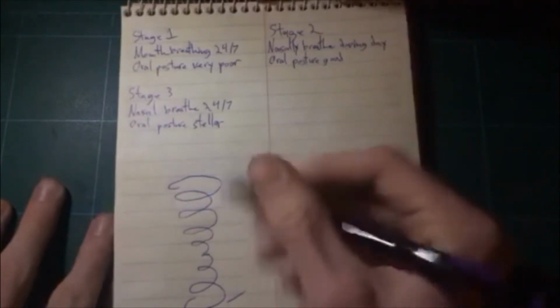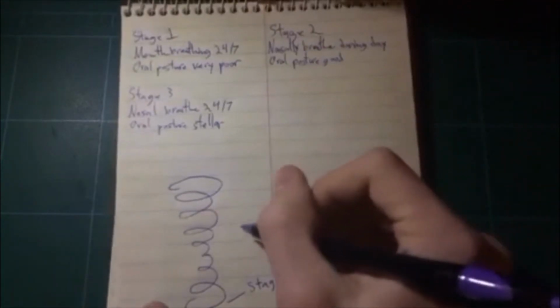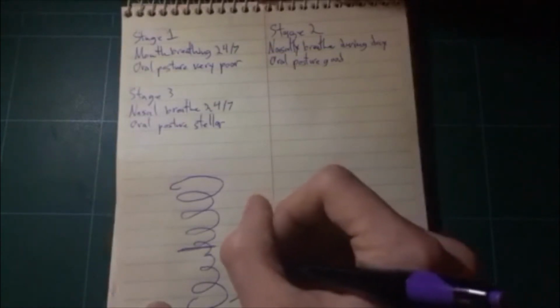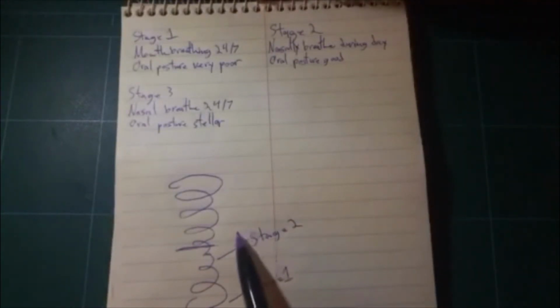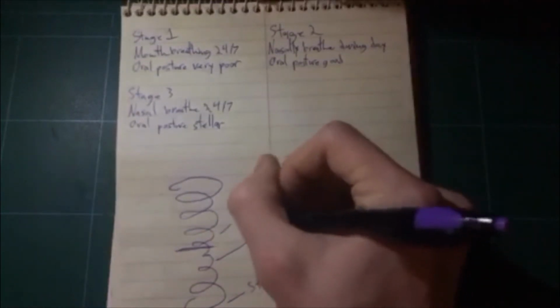So stage 1, you're a mouth breather, you're at the lowest of low. The bottom of this spiral structure is stage 1. Things are not the best at this point. Then you get up to stage 2. This here is going to be that breaking point. When you get up to stage 2, you are a little further up this downward spiral. Here's the thing though: at stage 2, if you do not make a consistent effort to nasally breathe during the day, you are going to be pulled back down to stage 1. At stage 2, it is an uphill battle to finally break past this barrier, and this barrier is going to get you up to stage 3.